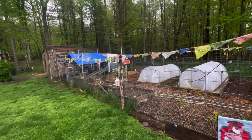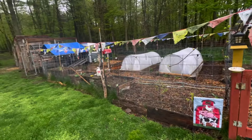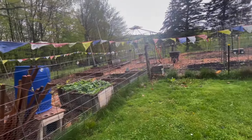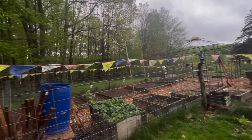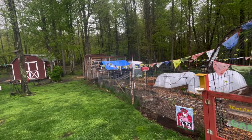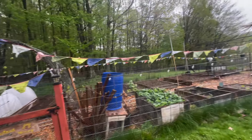But we end up putting cattle panels around, and then 4 feet of chicken wire all the way around the inside to keep the rabbits out. The flags on the top we got from Cog Hill Farm. That idea we bogarted from them. That keeps the chickens and other stuff from going in there most of the time.